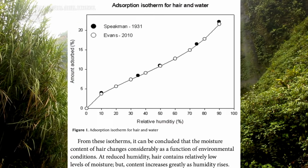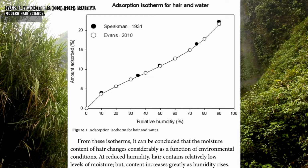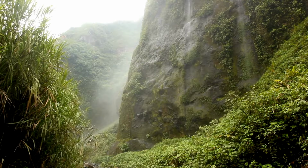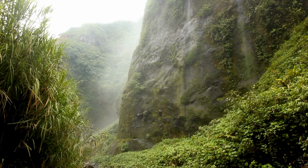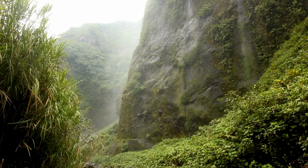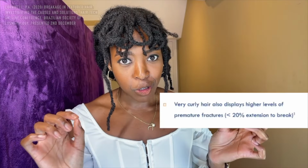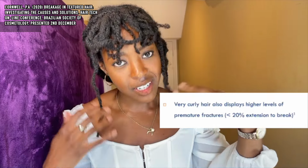Because the moisture content of your hair corresponds to the moisture content of the surrounding environment, if you move from, for example, the Caribbean to the US, as was the case for M, you are likely to become more aware of the fragile nature of your strands. Afro-textured hair has been shown to demonstrate a type of breakage known as premature breakage. So that's essentially that you touch your hair a little bit and it breaks.